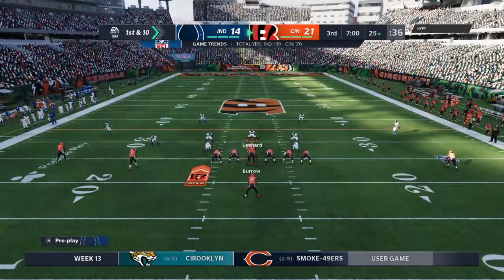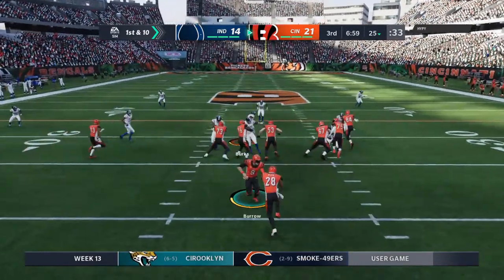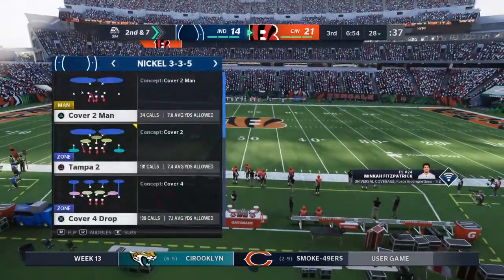Burrow and the Bengals with a 1st and 10 at their own 25-yard line. He'll hand it off here. This is Mixon. And he'll be upended at the 28-yard line. Just a 3-yard gain there.